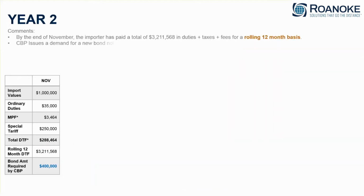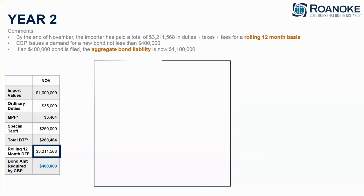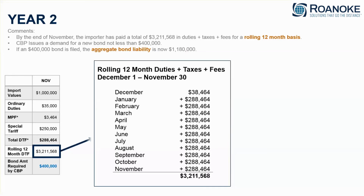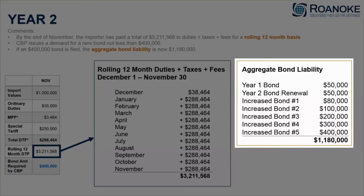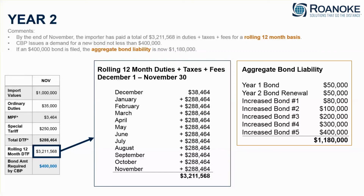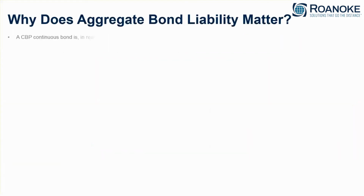We move to the end of November. They're now up to over $3.2 million in duties, taxes, and fees. Customs issues a letter requiring a $400,000 bond. If that importer files the $400,000 bond at this time, their aggregate liability is now over $1.1 million. Why does aggregate bond liability matter?